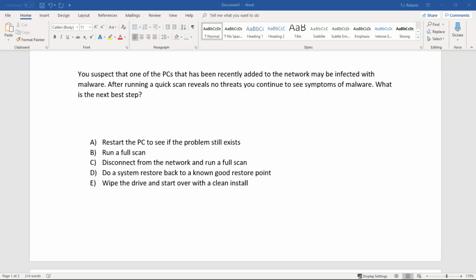Kelly's saying you want to disconnect the PC from spreading anything. Okay. I like that explanation. Andrew's saying even with the suspicion, I would be cautious and protect the network because if I'm wrong, a little extra work can't hurt anything, right? Better to be safe. Okay. Good explanations. Disconnect so it does not spread.